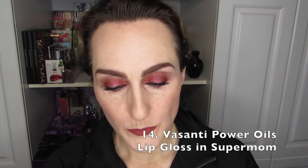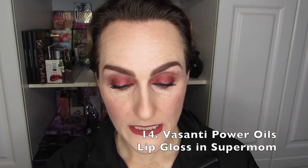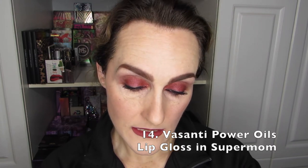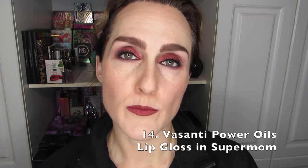This next one is one that I've had in my collection for a while, but it still seems to be fine, and it's this Vasanti lip product, and it is the Power Oils lip gloss. And it doesn't say, oh yeah, it does. Shade is in Supermom. That's a cute name. Supermom, and it's got a wand, and let's swatch Supermom.